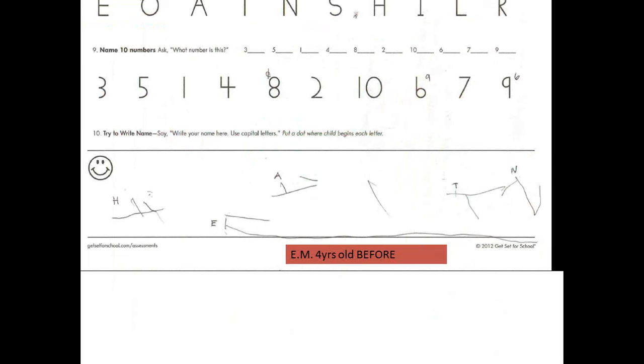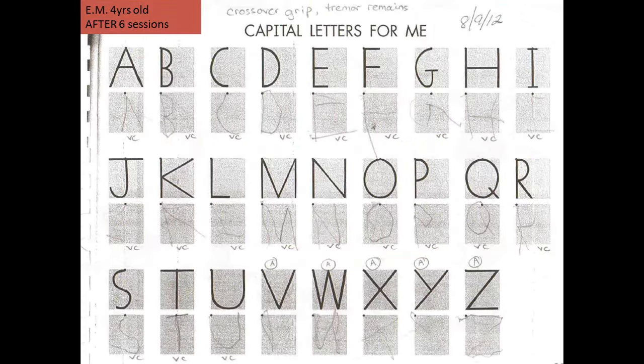And also he needed to work on his upper extremity strength, his core strength, his fine motor strength. So we had to implement all that stuff, right? And sometimes it's overwhelming. So what are we going to do to do it all at the same time? So that was what we did with the handwriting camp. And after 6 sessions, he was able to do this. I had to still give him verbal cues. Anytime you see VC, it meant I gave him a verbal cue. I didn't do hand over hand.